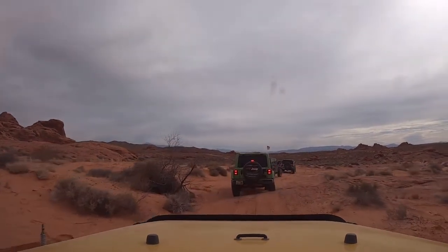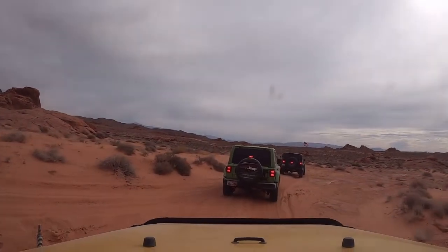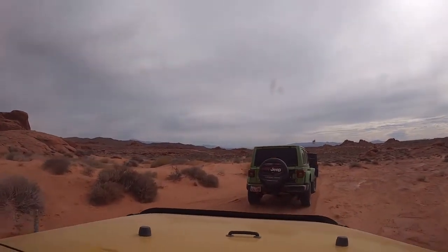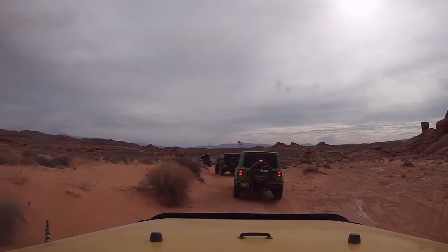Yeah. The trail's great, really a lot of fun. Bit of rock crawl in here, sand, bit of everything. Moki marbles everywhere. Oh yeah, we found Moki marbles, which was fun. Always fun to find those.